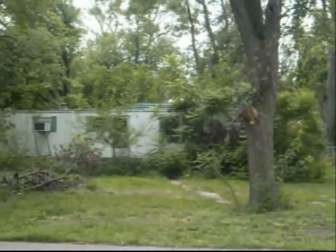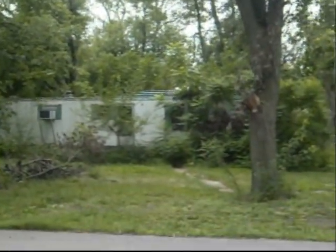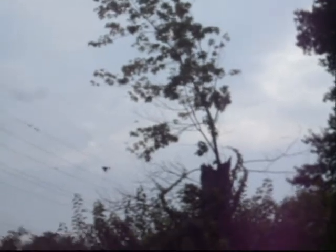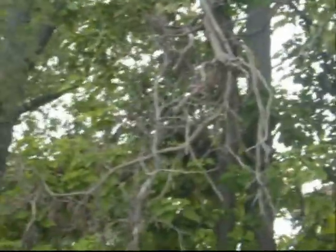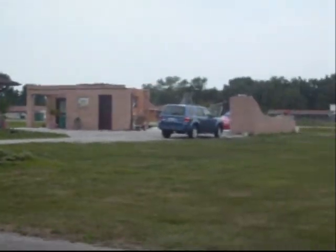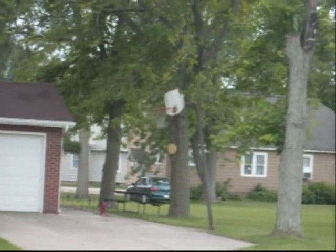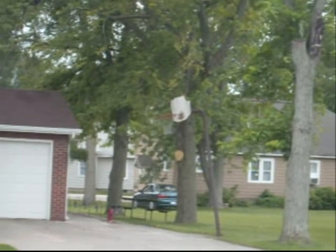This house did actually receive some damage. Nothing as severe as it looks like. Obviously right there is remnants of a branch. There's a garage without a roof. No damage to the house, though. Notice the top of the basketball hoop is broken apart.